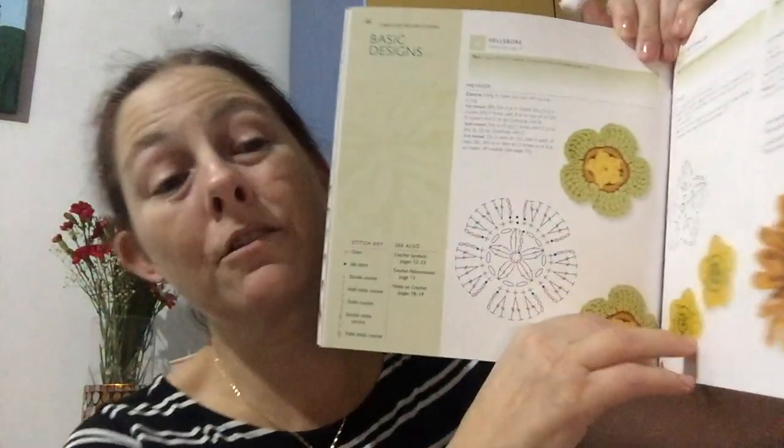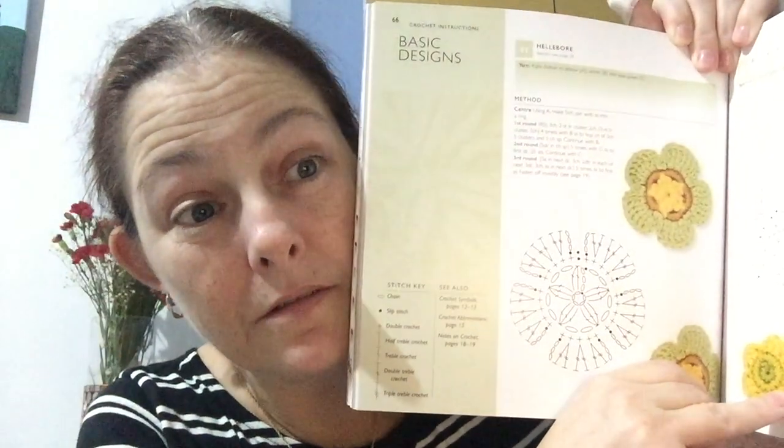But I love any book or magazine or anything that includes the diagrams. Anything that gives me the diagram, like I can read a pattern, no problem at all. But oh my gosh, I love diagrams. A pattern wins brownie points every time with me if they've got that. So this book, tick, tick, tick, tick, tick, and I can't wait, Karen, to start using it.